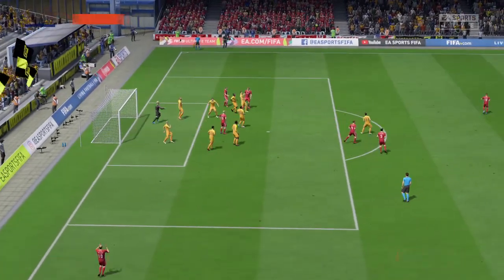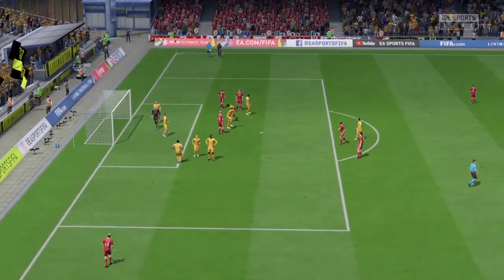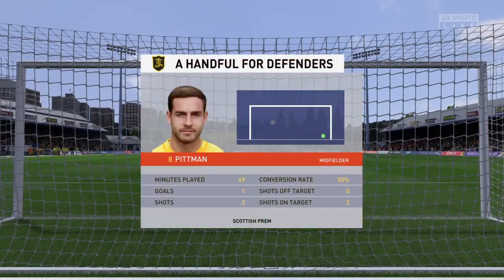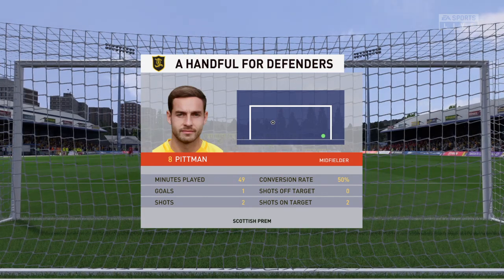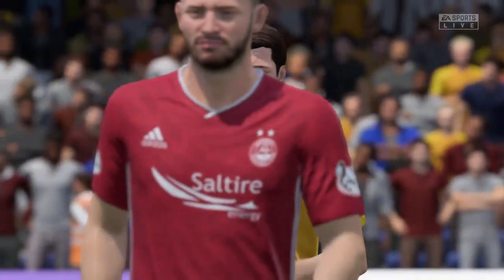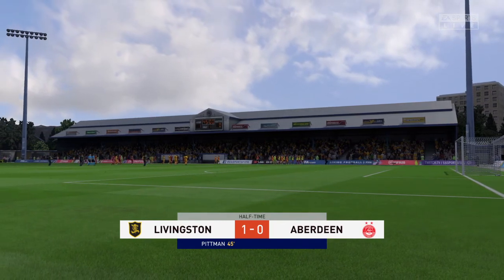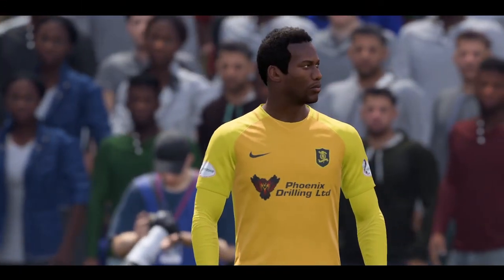It was a dodgy moment there at the end of the half from Livingston, but Aberdeen again unable to capitalise on the pressure that they've been able to put under Livingston. And even with some scary defenders, it's scary defence. It's been Livingston who go into the break 1-0 up due to this man, Pittman. Handful for defenders indeed. 45 minutes on the clock, and he put the home side ahead.